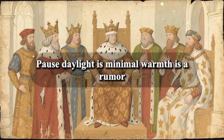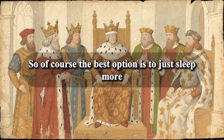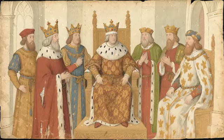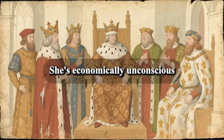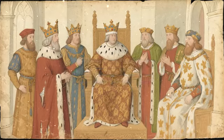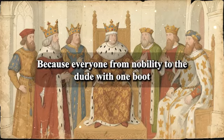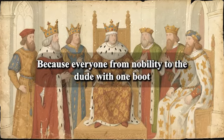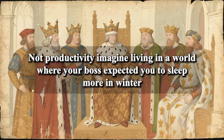Daylight is minimal, warmth is a rumor, and food is rationed. So of course the best option is to just sleep more. That's right. She's not lazy. She's economically unconscious. And the best part? Society expected this. They were allowed to rest more in winter. Not just because they were tired, but because everyone from nobility to the dude with one boot understood that winter was for survival, not productivity.